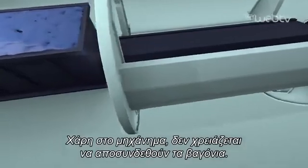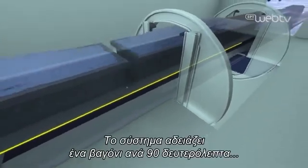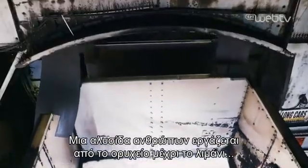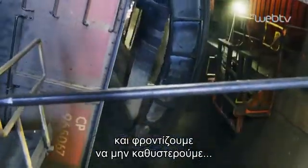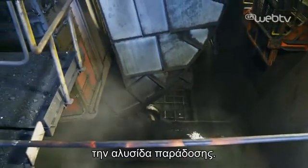This extraordinarily fast and efficient machine means that workers don't even have to unlock the rail cars. The dumper rotates them through the same axis as the train's connections. This system unloads one rail car every 90 seconds. That's 4,000 tons of coal every hour. There's a lot of people that make this happen from mine to port. And I think we do a really good job here of not slowing down the system, and that's very important for us in this logistical chain that is coal delivery.